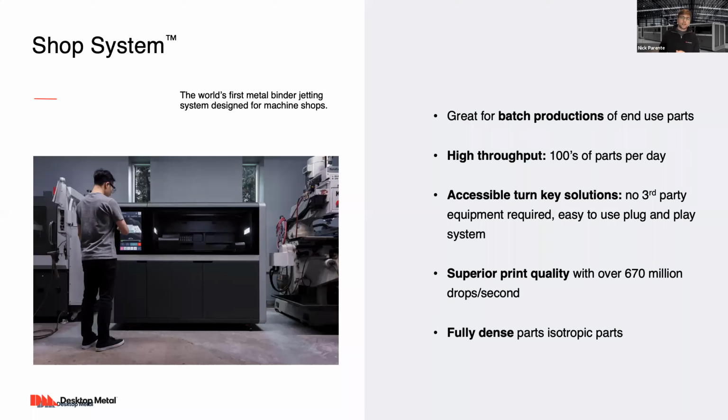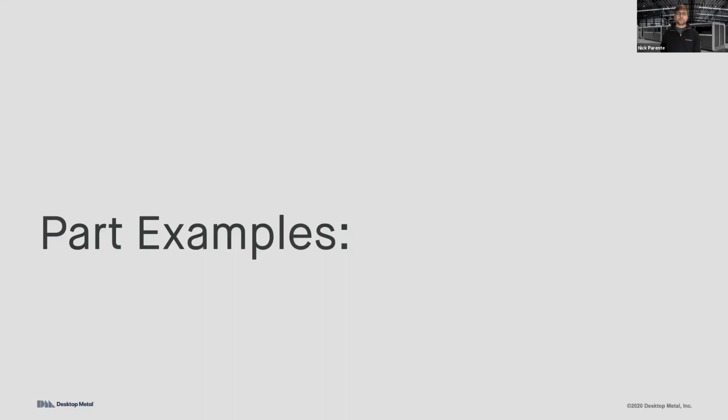Shop system and then the production system. Shop system is this binder jetting technology, which is sort of batch production of end use parts. You can do hundreds of parts a day with this flexibility of having a build box to work with. We'll talk a little bit more about what that flexibility gives you, but that just gives you an idea of the shop system. And the production system is basically this, just at a bigger scale, high throughput. You can see my virtual background here is a couple production systems, large scale 3D printing.